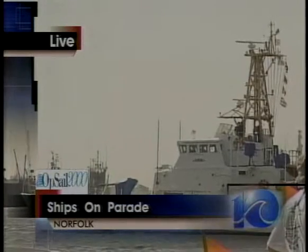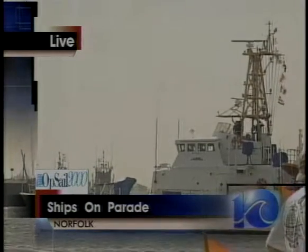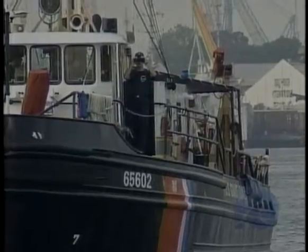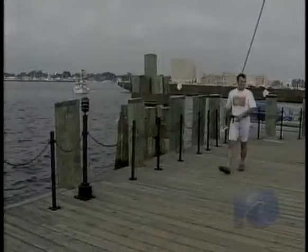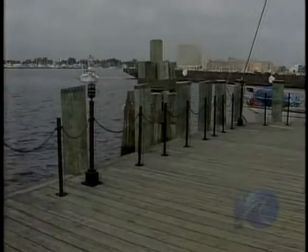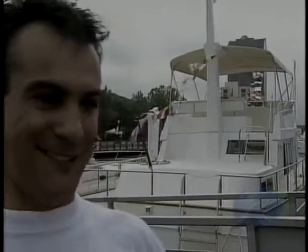We were here when the preparations waiting for Operation Sail 2000 got underway. Security tight, Coast Guard looking at us as we're looking at them. A good wind kicking up, Op Sail 2000 still upriver. We found Antonio Neto of Chesapeake, hometown Porto, Portugal. I used to be aboard the tall ship. Sagres is coming, the Portuguese tall ship. A lot of pride for you, isn't it? Yes, sir. It's been 20 years now.